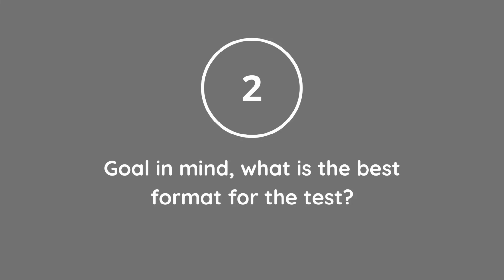Number 2. Goal in mind, what is the best format for the test? If the test is aiming to show exactly what they would do in an exam if they sat it now, then give them a full mock exam. If the test is aiming to judge subject knowledge in gaps, essays and full tests may not be necessary and you could provide a far less marking heavy multiple choice style test for this. This also lowers the potential stress on pupils.